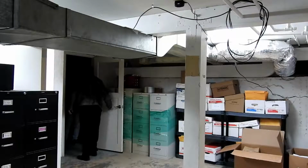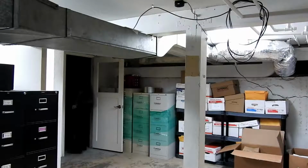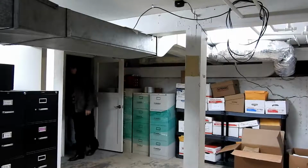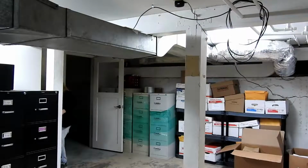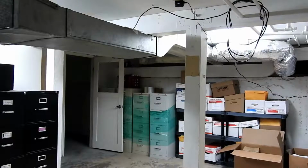Leave this door open too, because I'm going to also do some filming in here. You want me to leave the light on? Or? Oh yeah, just leave things as it is. Okay. Because it won't film in the dark. Your camera.